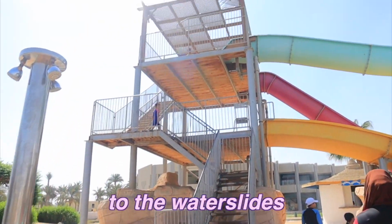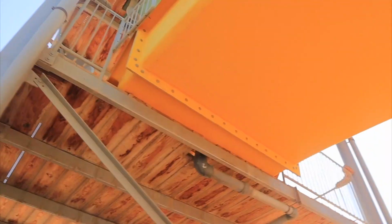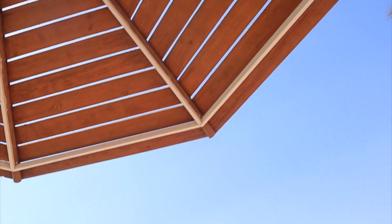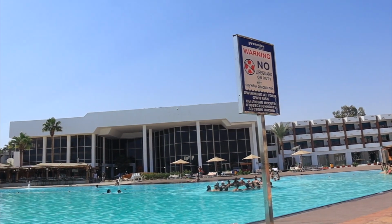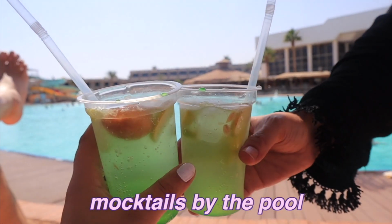Guys, look, here's the entrance to the water slide. I'm not actually going to the pool today. I just want to relax by the pool. When I do go swimming, I will go on these water slides, definitely. So I'm just relaxing on the sunbed. Me and Mum have got mocktails by the pool. It's really nice, it's like lemon and lime.